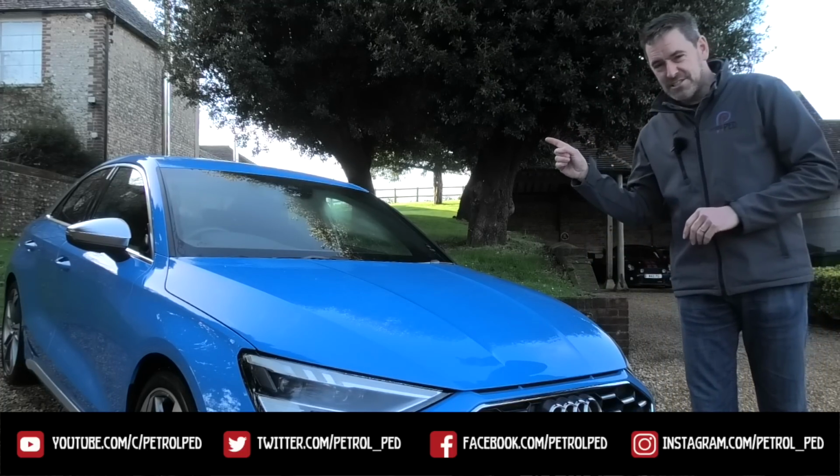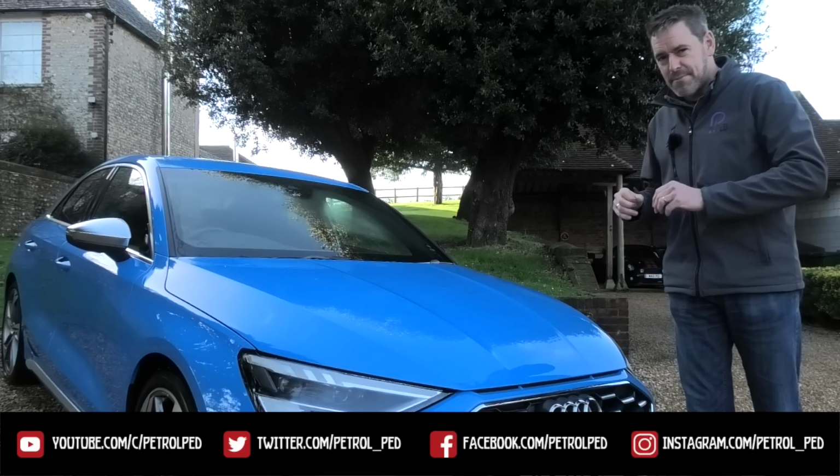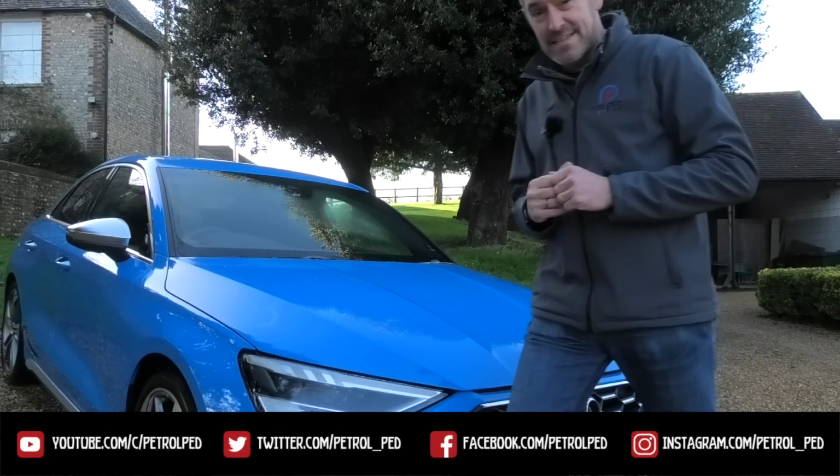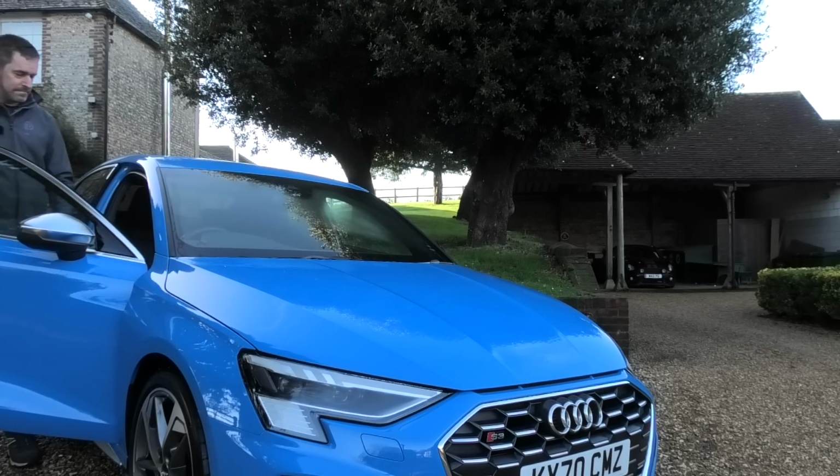I'll talk more about the dynamic driving characteristics of the car a little bit later in the film, but for now let's jump behind the steering wheel in the driver's seat and talk about the new cabin and just generally how comfortable is this car for the driver.